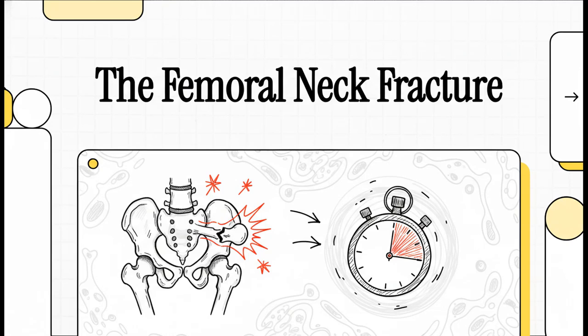When we hear someone has a broken hip, we usually think of a pretty straightforward, even if really painful, injury. But what if I told you that one specific type of this break, the femoral neck fracture, is actually a high-stakes biological crisis? The moment that bone snaps, a race against the clock begins.